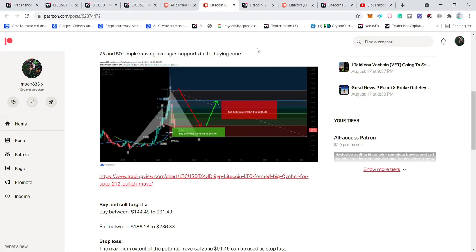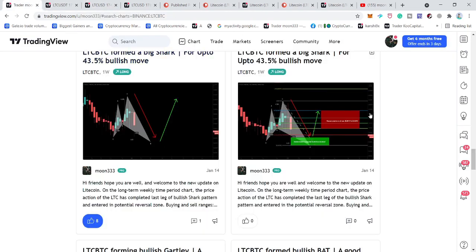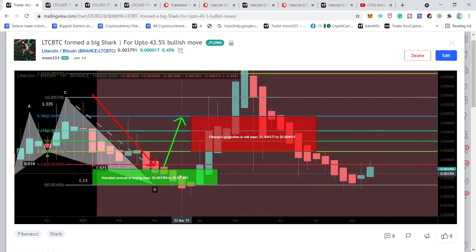However, I'm expecting that this is a very big bullish reversal pattern that has been formed on the 2-week chart, and the price line has moved up and hit the sell targets, but I'm not looking for these sell targets. I'm looking for the price line to hit the $400 resistance level and break it out, like previously I shared back in January 2021, when the price action formed a big bullish harmonic Cypher Shark pattern on the weekly time frame, and I defined the sell targets as per the Fibonacci sequence, but the price action moved even beyond these sell targets.